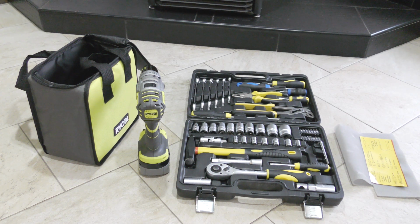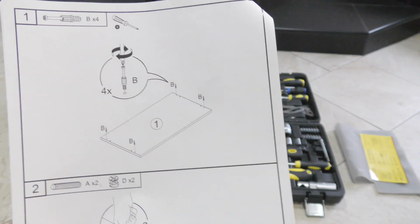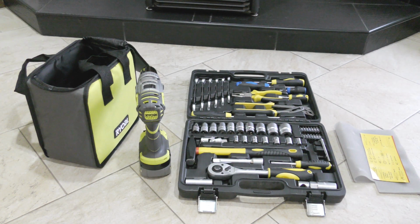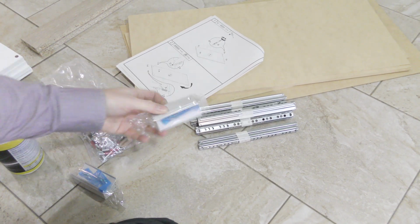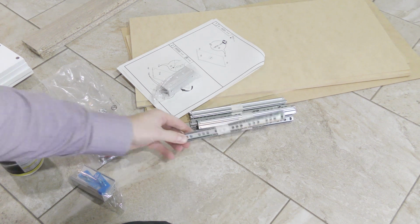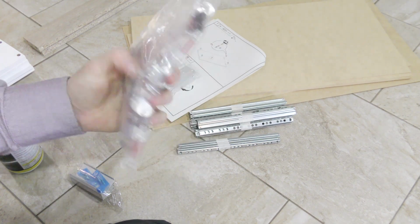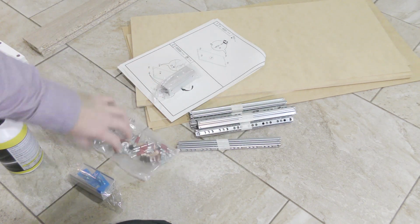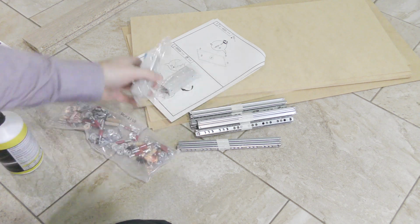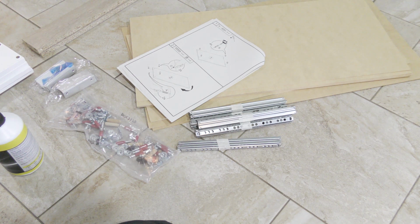Drawing number 1 is the top of the dresser that I need to install some metal things in, and I have those down here. Came with the handles for the drawers, these sliding out things for the drawers, and a whole lot of hardware here to screw it all together. Oh, and more handles for the drawers. So yeah, I'll find the top of the dresser.